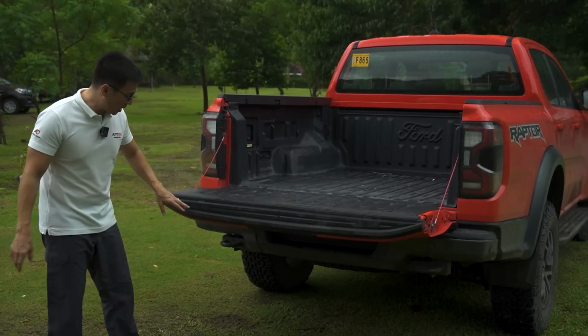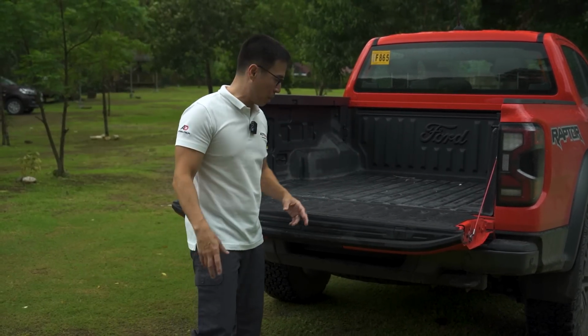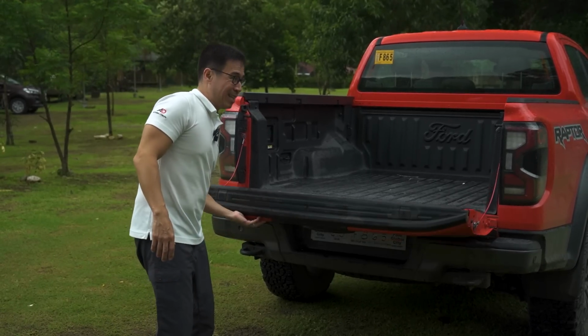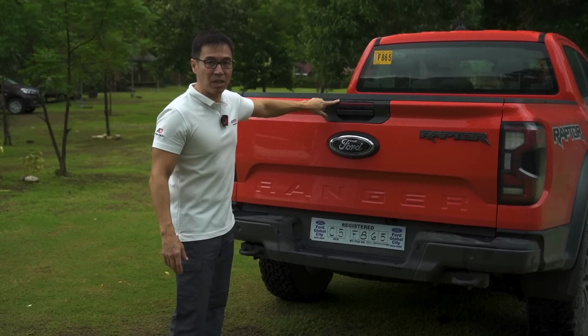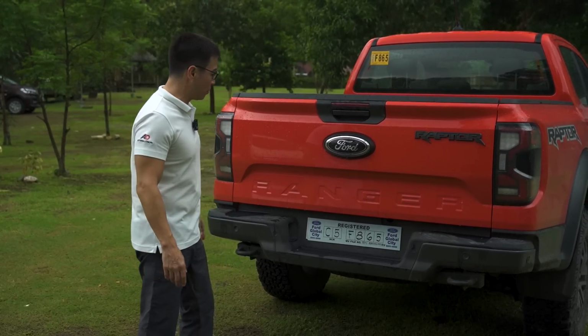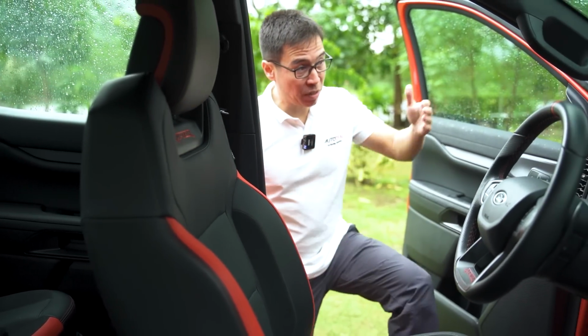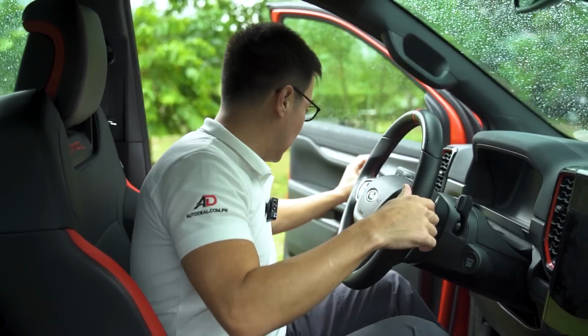Also found on the tailgates are these areas where you can put a clamp down if you need to work on the pickup truck and on the back of the bed, obviously. And then it's got, like I said, a tail lift gate assist, which shows you, I like this, the third brake light is actually found here instead of on the car itself. That's actually pretty cool. Getting into the Raptor for tall individuals like myself is very easy because you've got a handle to help you get inside the automobile.